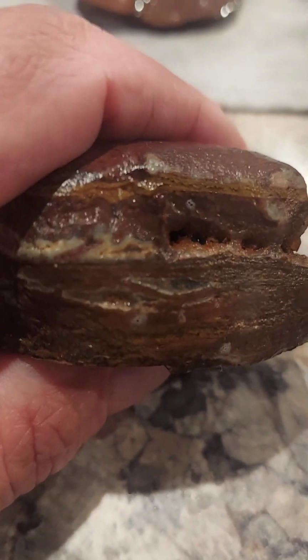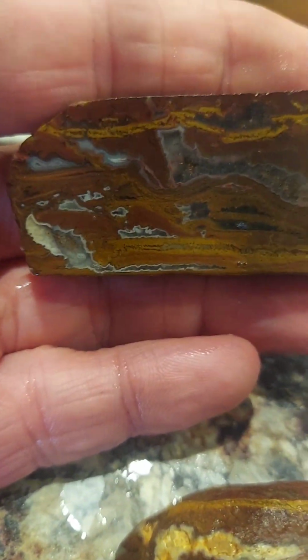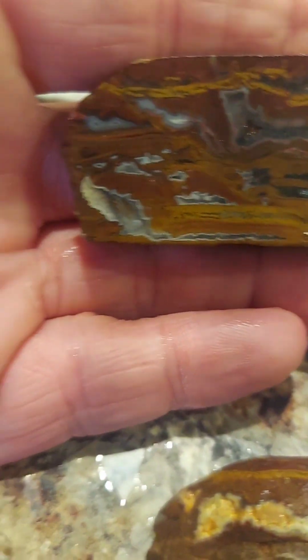But this beauty here, that's the guy. Okay. Looked nice on the outside. Let me dunk it in water here. But the inside is just unbelievable. This is a gorgeous, gorgeous piece of agate.